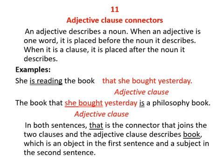She is reading the book that she bought yesterday. طيب, she is reading the book دي أول clause. She subject, is reading verb. طيب, she bought yesterday. برضو أنا عندي هنا subject and verb. She and bought which is a verb. إيه اللي بيربط the two clauses دول ببعض؟ The word that. The book that she bought yesterday is a philosophy book.